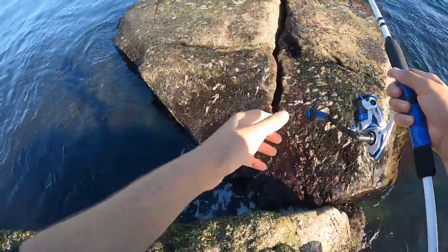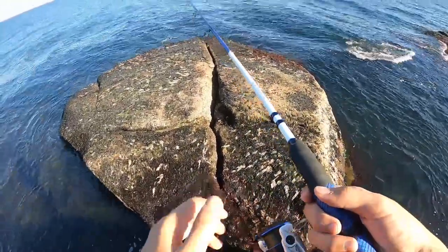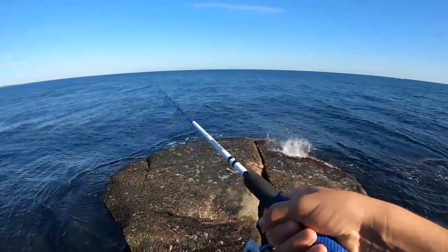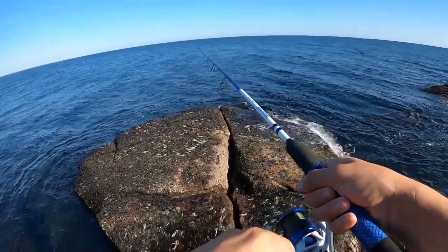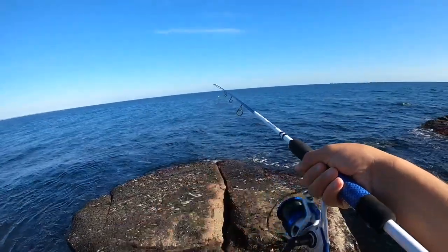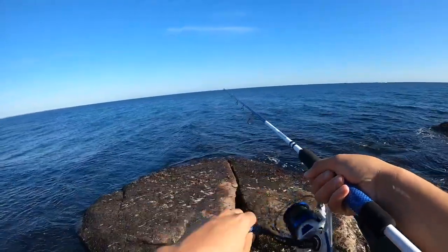Dude, right out in front of me. It's going off. Come on, that's like right in a good area too. Oh, I want to jump down on this other rock. I don't know if it's a good idea. They were literally just smacking some bait right in front of me.